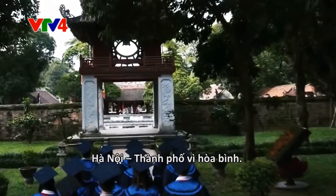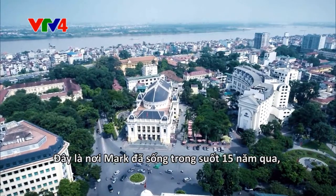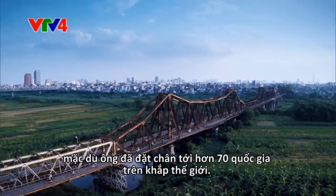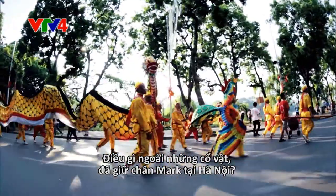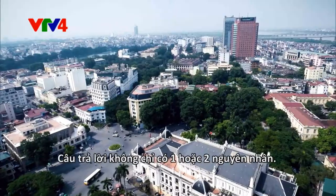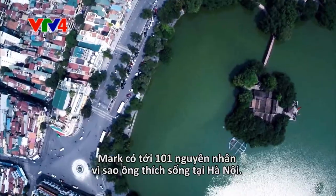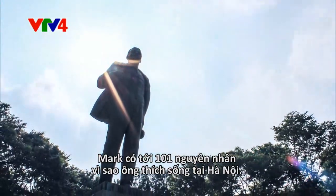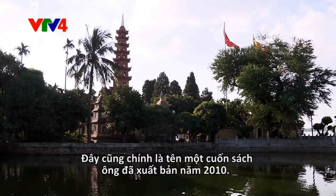Hanoi, the city of peace. This is where Mark has resided for the last 15 years after traveling some 70 countries around the world. What in Hanoi, besides the antiques, has made him stay? Well, there aren't just one or two reasons. Mark has 101 reasons to love living in Hanoi. This is also the name of a book that Mark published in 2010.